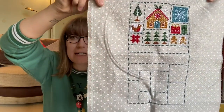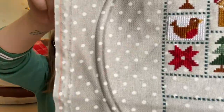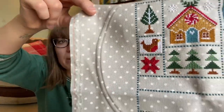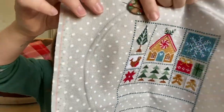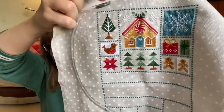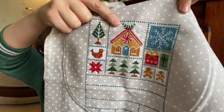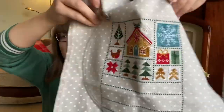This is stitched on a Zweigart 32 count even weave in this grey spotty fabric, which I'm obsessed with. I love this fabric. So yes, as I say, last time we'd done most of part 1, which is here. We've now done part 2, which was this gingerbread house and little trees, and then we've just done part 3, which is this section here.